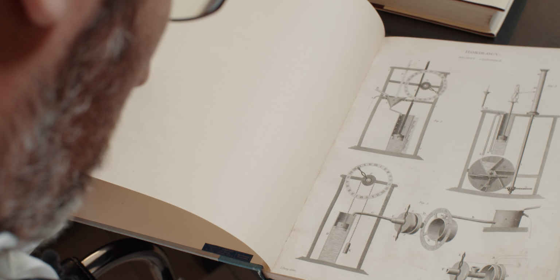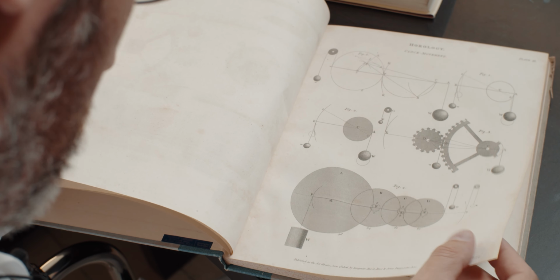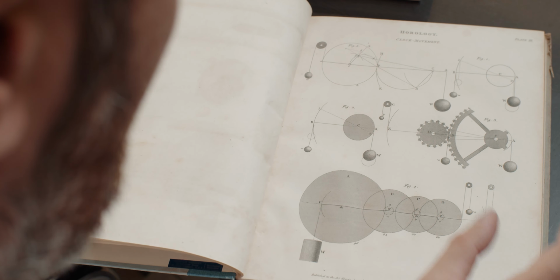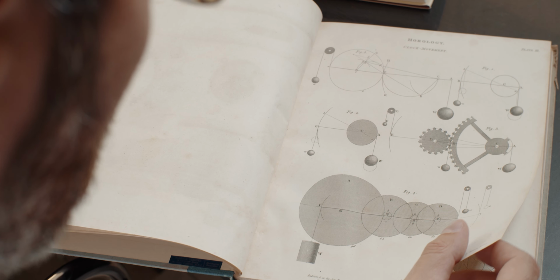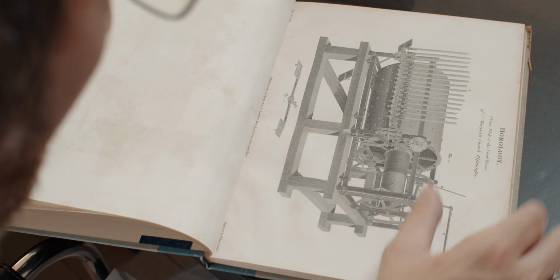Here is an 1819 engraving, for example. The years sound so pleasant, 18-something. Look, here it describes different pinches, shows the differences in force, and explains how they all work together. The construction of the cogs is described here. Here, the principles of a carillon and organ.